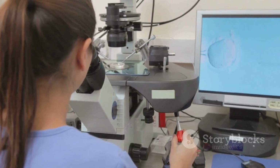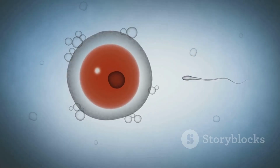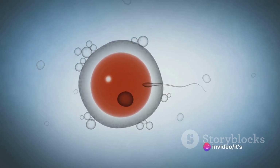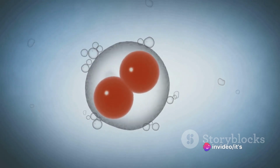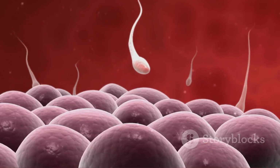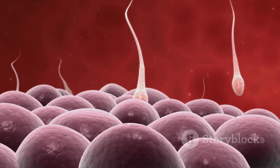Once the eggs are retrieved, they're ready for the next step, fertilization. In the lab, the collected eggs are introduced to sperm, which can either be from a partner or a donor. This is where the magic happens. The sperm and egg meet and fertilization occurs. The fertilized eggs, now embryos, are carefully monitored over several days.